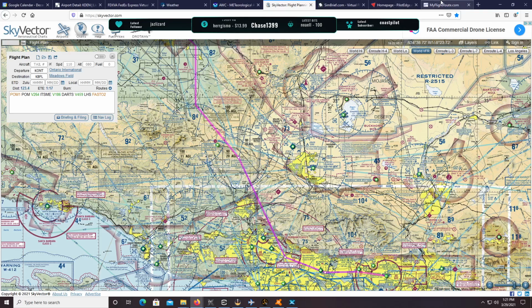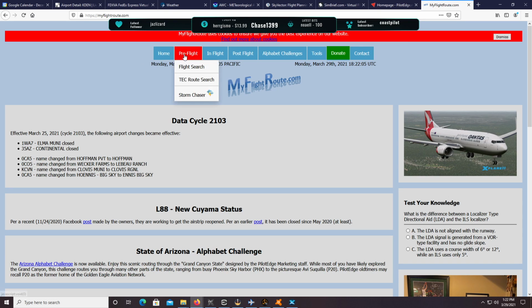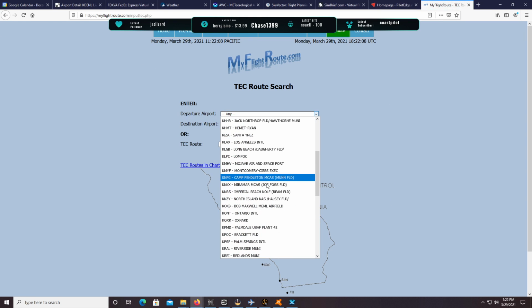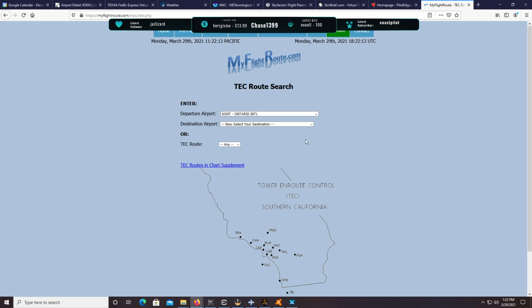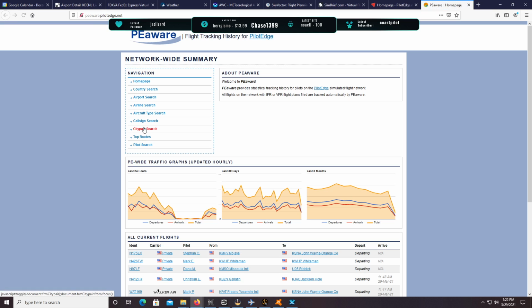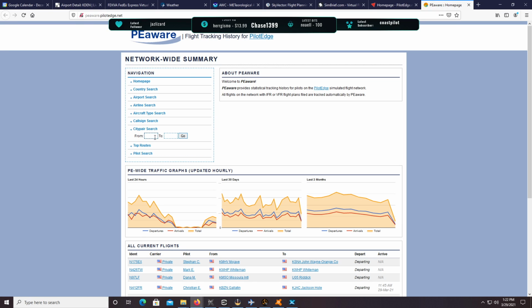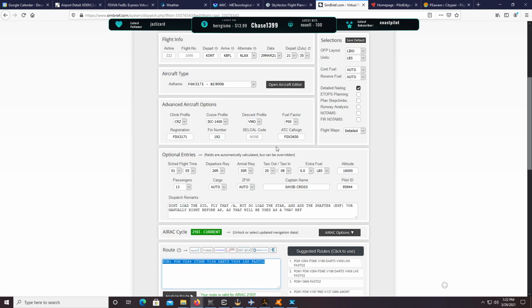I want to follow this. There is no tech route for this. I already checked, but you can go to Ontario and you'll see BFL is not in the list. So if it's not there, you go to PE Aware. This is the fastest way, and you can do a quick check. Ontario to BFL, and as a matter of fact, I'm the last one to have done it, so I'm just going to follow the same thing. It's the same airplane and everything.